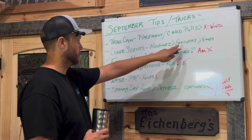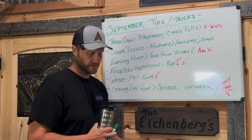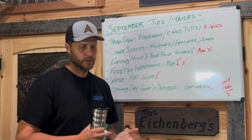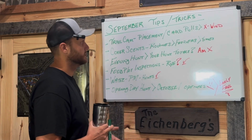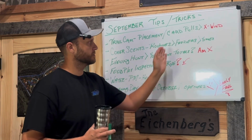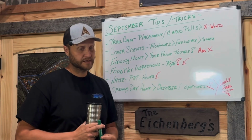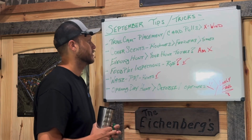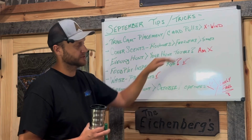So here, one thing to look at, guys, is the feeders and the times. If you're going to fill your feeders, try to make sure that you're doing it on a routine, right? If you're not in a state that can feed, then you don't have to worry about that. But if there's anything that you have to do, any card pulls, anything like that, try to put it on a routine in a timely manner. And I think that you'll be shocked. Maybe it's a training feature. They know that there's feed there. They know when you're going to get in, you're going to get out. Make sure that you're doing that.